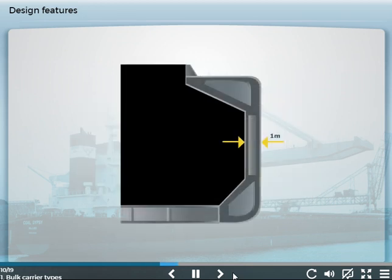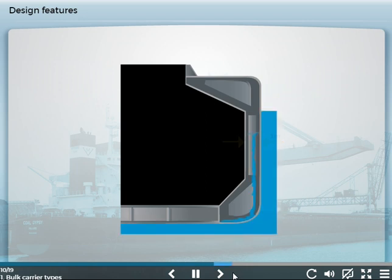Any type of bulk carrier can be built with a double hull, but they are always fitted to the larger types. The two hulls are usually about 1 metre apart. They improve safety and provide structural strength and reliability. They also reduce the possibility of damage from accidental flooding.